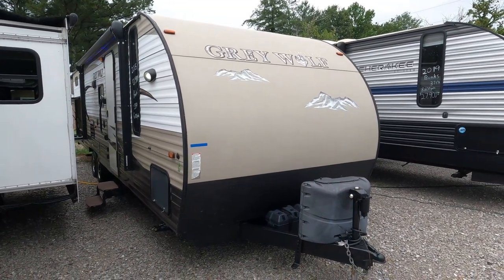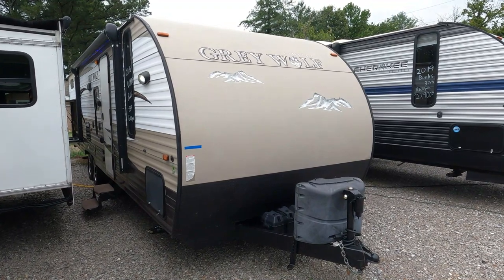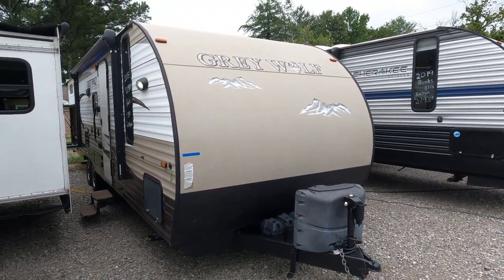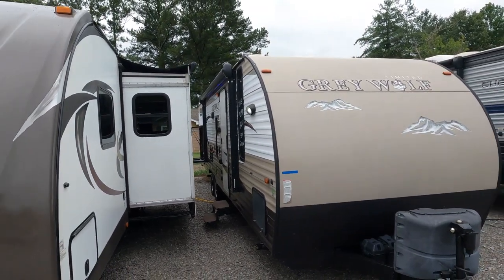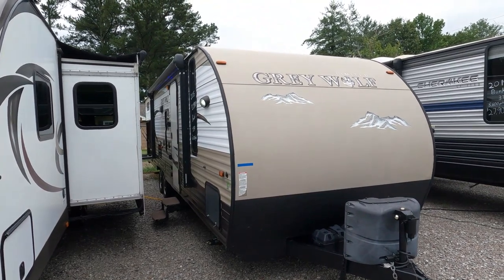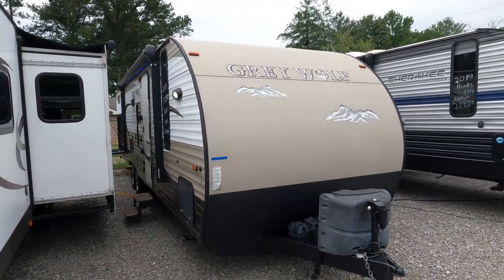It is 33 feet long, including the tongue. It's got a slide out. It is a bunkhouse model family camper, and really good shape. Notice it's a little bit lower profile than some of these other ones. Only weighs 6,000 pounds, so this is something that's more in line, an easier tow for most half-ton trucks.